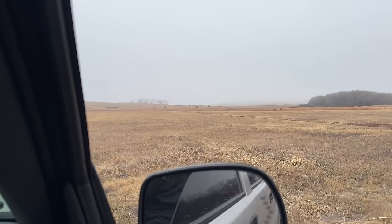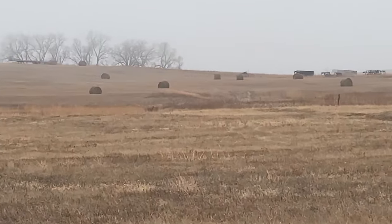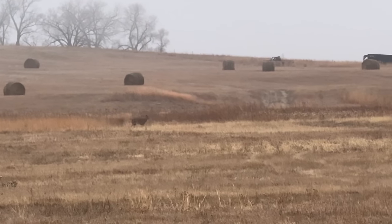So we're just gonna keep chilling. Hold our ground, and they probably don't even see us because we're locked in between two pieces of machinery right now with our lights off and just trying to lay low. Sucks. He's just hot dogging the field, popping rounds. Starting to see a little more action. A little doe walking through here.